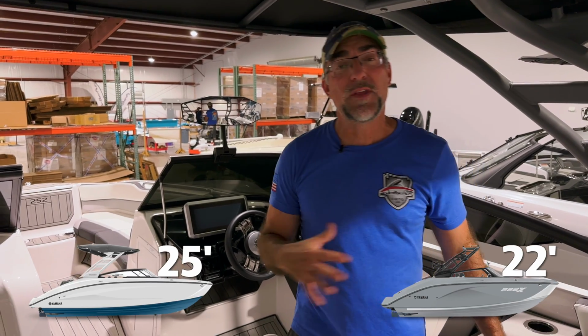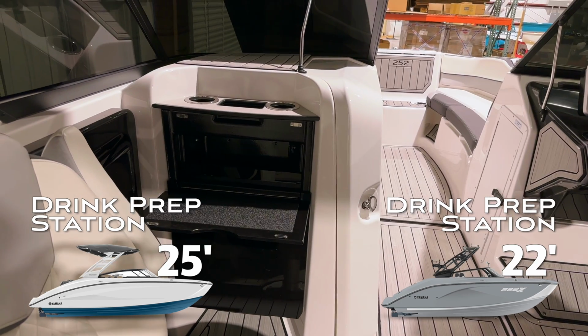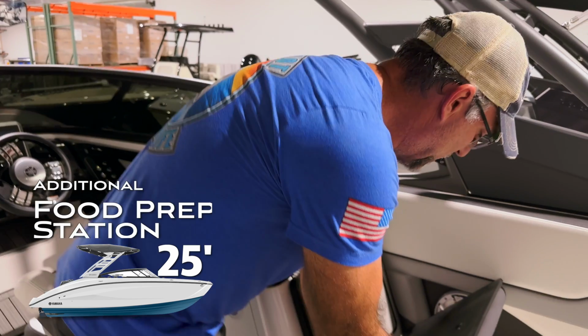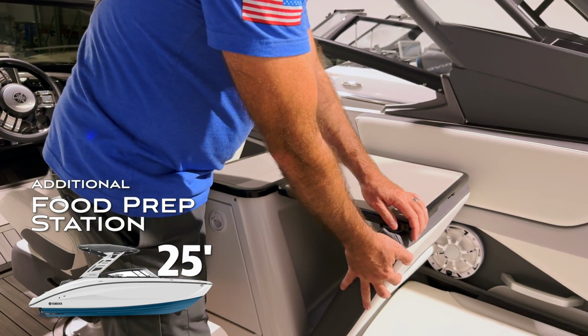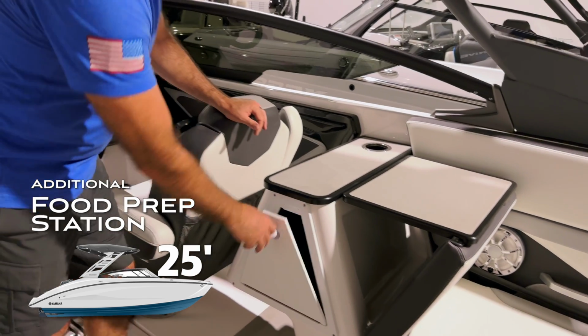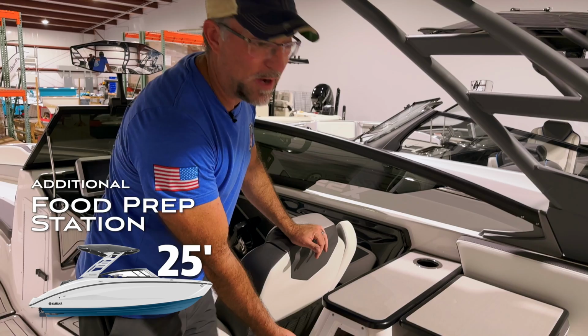Both the 22 and the 25-foot boats include the drink prep station now. So that's something that they share, but a unique feature to the 25, you will not see this on the 22, is your food prep station. So being able to put your drinks here, make your sandwiches here, a little storage close by that's lighted, all that's kind of an exclusive to the 25s.